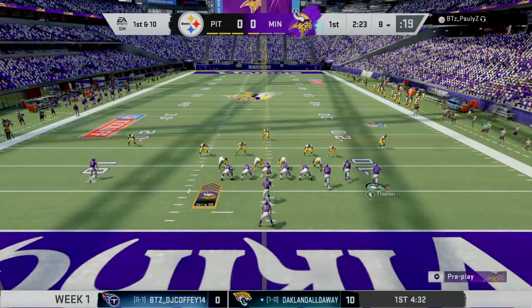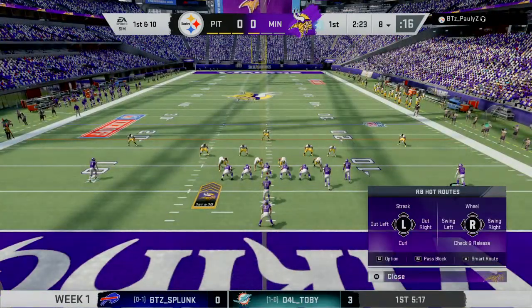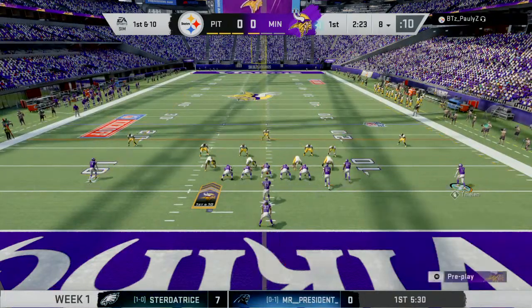Greystone travel. Switch. Zoom, fellas, let's go. Mike's 50. Come on, baby. Let's see what you got.